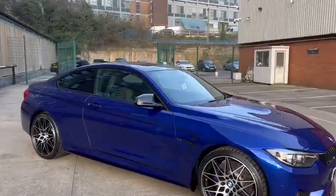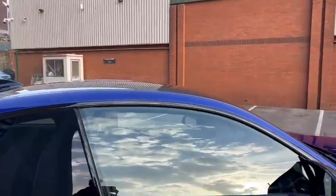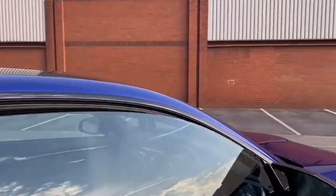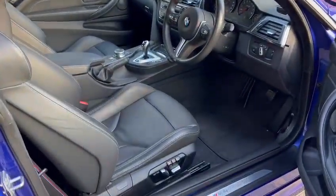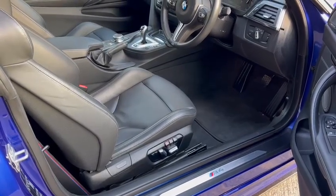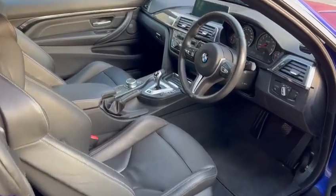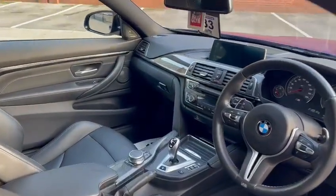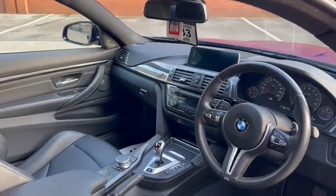Now, as we have a little look inside the vehicle, we're going to be able to identify some of those optional extras, plus some of the other equipment as well. So, we can see on the side of the driver's seat there, a 2-position memory package, so fully electric seating with 2 positions to save to. We also have the carbon fibre trim across the dashboard and down the centre console.